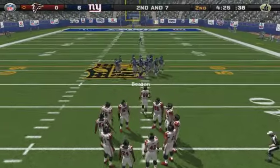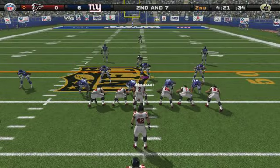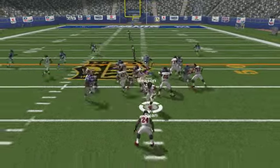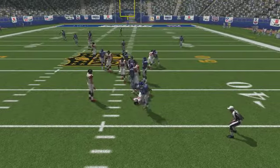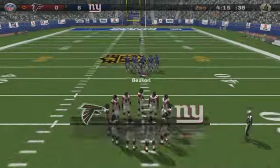Ball on their own 45. It's on. What's the hard count? Here I come. Be careful. The Giants come out in a 4-3. Number 91 comes up to make the play at the 39-yard line. Ball on their own 39.